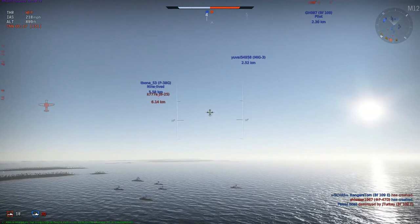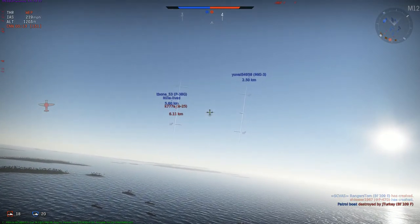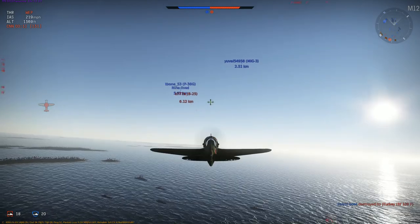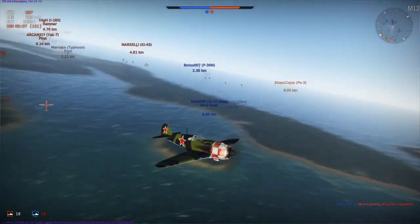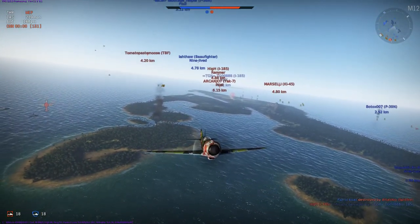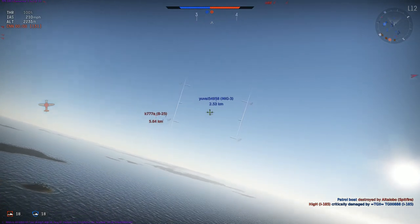Okay, so we got three in the LA-5 so far. I love the rate of fire of these cannons.